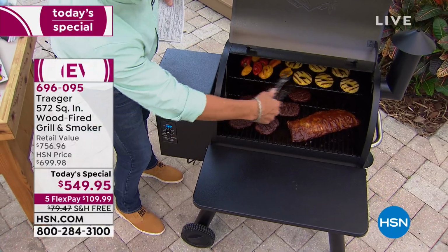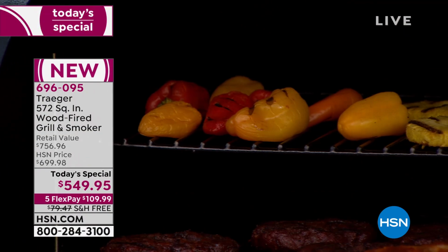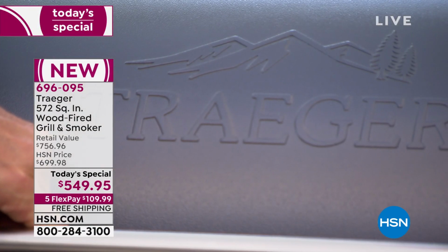We got burgers in here. We're grilling some veggies. We got some pineapple on there. Absolutely gorgeous, and we're doing it thanks to our friends at Traeger.